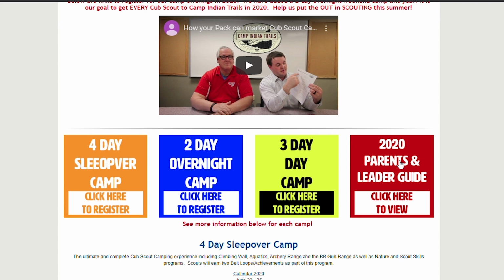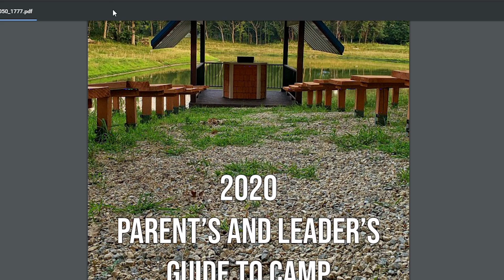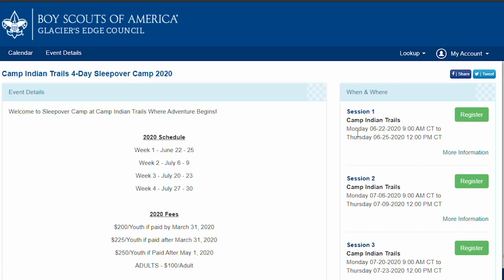I'm going to point out this one first because this is a really important one. There's all sorts of information there to make your process much easier. The whole Parents Leader Guide is in there, and a lot of other information about gathering things from your scouts to get the registration done easily. But we're going to do a 4-day sleepover camp registration, and they're all very similar.